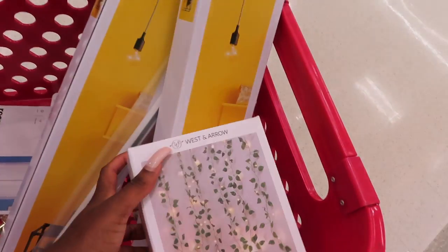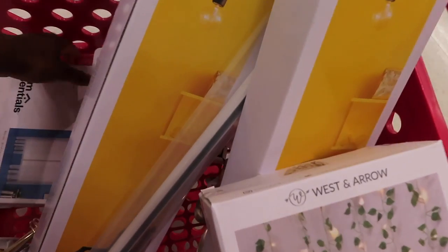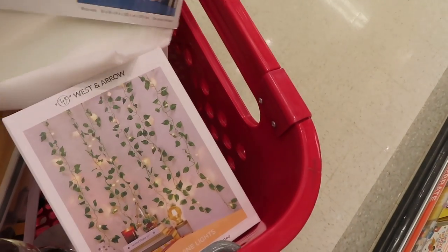All right, y'all, so I ended up getting this shoe rack. I showed y'all this. I got this for my closet because the closets are open, so I got that and this, my little curtain, and that's gonna go over it.